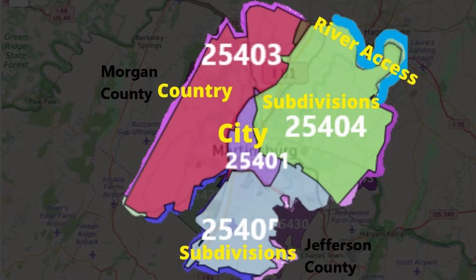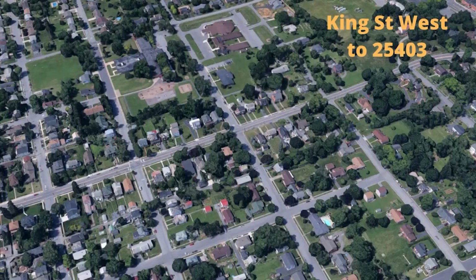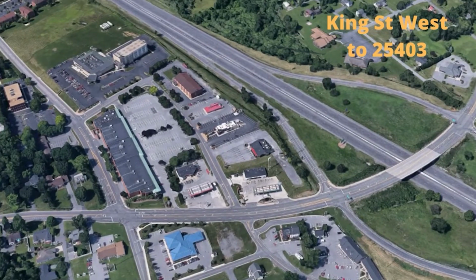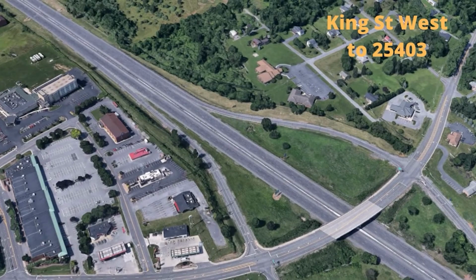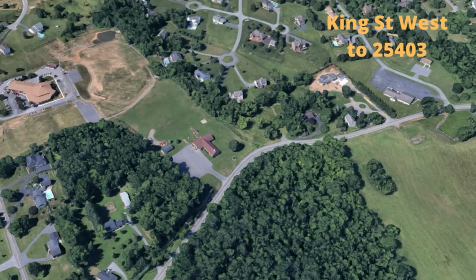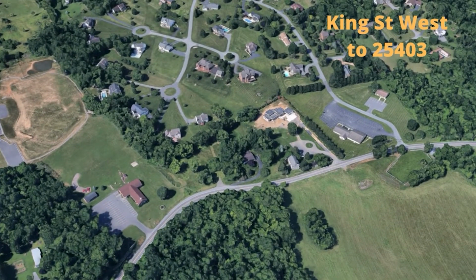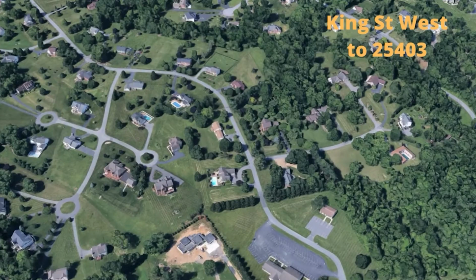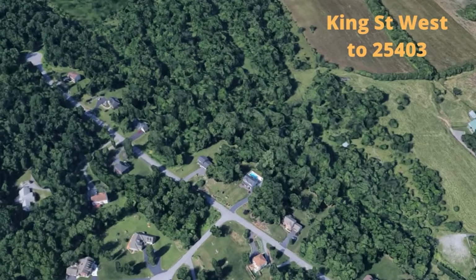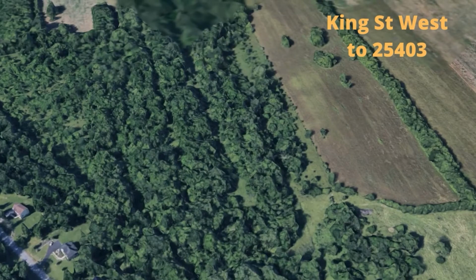As you head further west on King Street across 81, you enter the Martinsburg 25403 zip code, the red area on the map. You see immediately the difference in population density. There's more countryside over there, homes on larger lots. The average price of homes in that area is higher than the rest of Berkeley County. Most of the higher end subdivisions in Berkeley County are located there. There's orchards, farms, it borders North Mountain, so there's some nice views, beautiful countryside.